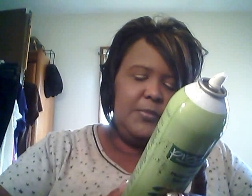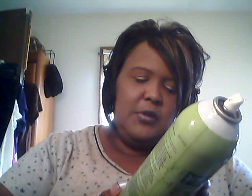I usually get this from Sally's when it's on sale, 2 for 5 or 3 for 8, something like that. Then I'll get this, which doesn't say. Oh, olive oil. This is the olive oil, but it doesn't say whether it has any other oils in it. It does have mineral oil in it. It's got like 50 ingredients as compared to that one and my coconut oil. So basically I am waiting for these two to run out.